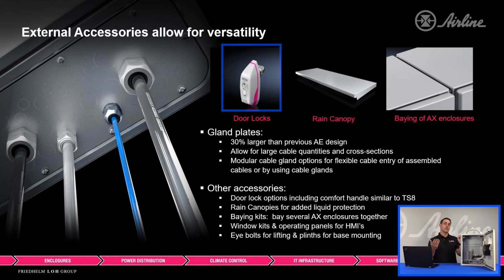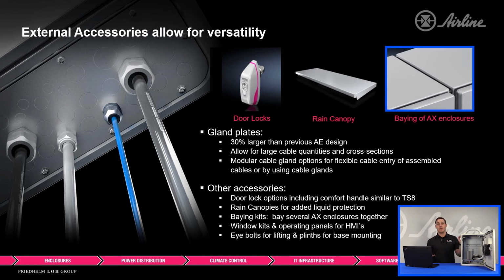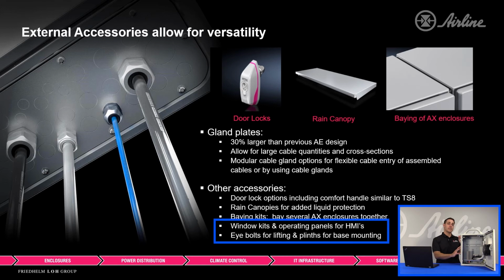When we look at other accessories, there's a lot more door lock options for the AX enclosure. There's even comfort handles similar to the TS8, which is their larger enclosure series. You can add a rain canopy for the top of the AX enclosure for additional liquid protection, really great for those outdoor applications. You can bay several AX enclosures together now via the baying kits that can be provided with the AX enclosure. There's also window kits and operating panels for HMIs, and there are eye bolts for lifting and plinths for base mounting, as I mentioned before.